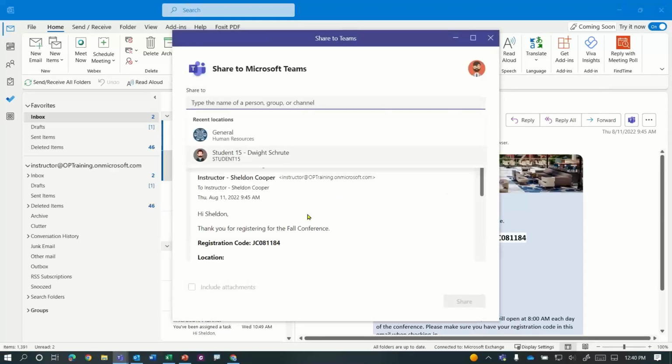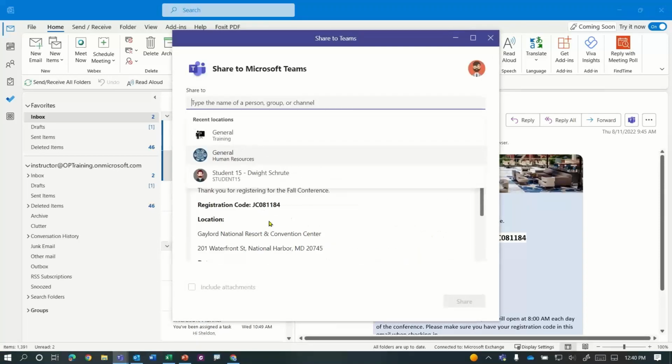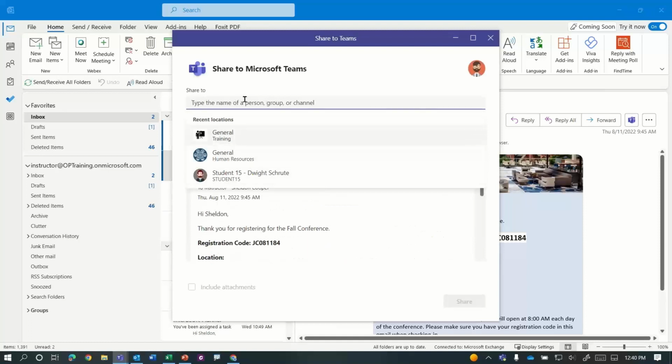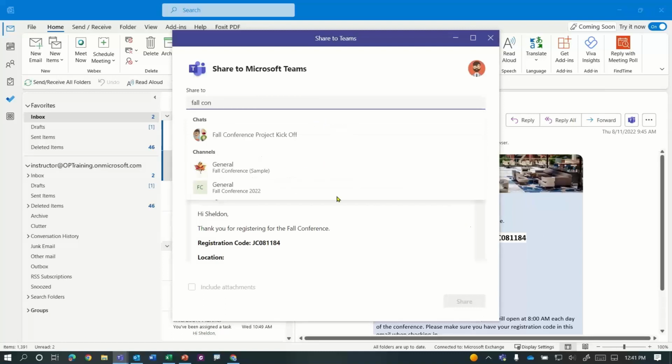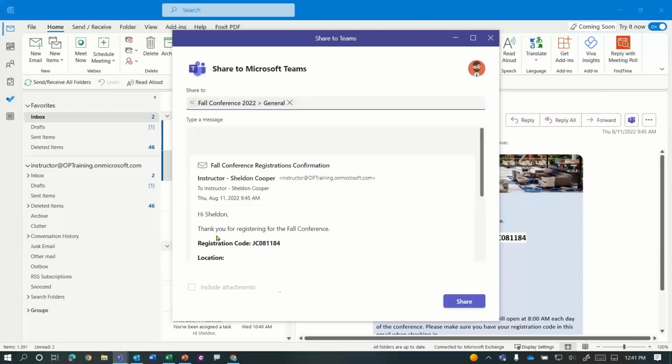Now, it opens it up in a separate window. Notice how it includes the content of the email, and it says type the name of the person, group, or channel. Now, again, I could essentially send this email via Teams to a colleague, a group, or a channel within a team. Now, I have that new fall conference team that I just created, so I'm thinking let's share it there. So I'm going to start typing in fall conference. And notice here's my Fall Conference 2022. So I can select it and then click Share.